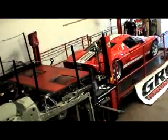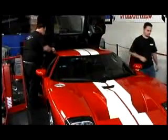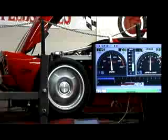So why would you want to add power to one of the fastest production cars ever made? Well, I guess the answer is because you can, isn't it? I mean, is any car too fast? No, it's never too fast. Doesn't matter how much the manufacturer makes it. So why not, right? Why not make some more power?